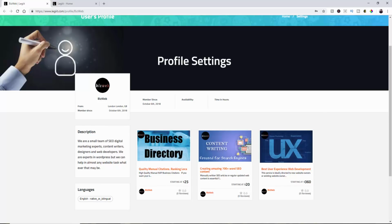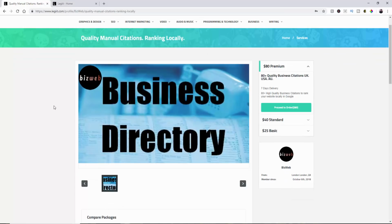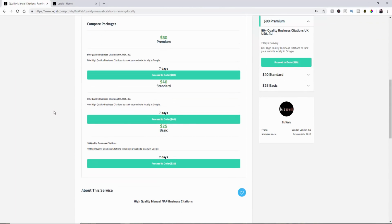So the next thing we're going to do is go into each of your services and just give some thoughts. My very first thought on this one is it's way too expensive. I understand you got to make profit, but $25 for 10 citations is $2.50 a citation. And if we look at the top selling services, the best-selling citation services are 50 for $29, 15 for $15, and 20 for $20. And you are charging 25 for 10. So it's going to be hard for you to explain why yours is so much better that they should pay $2.50 per citation. So that's just kind of it.